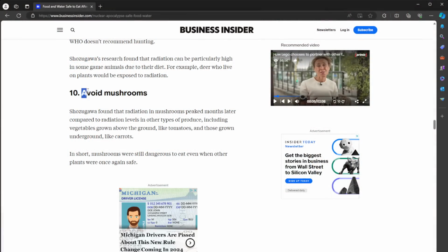Geiger counter. It'll tell if you're in a situation where the food is so scarce now because this is a major nuclear attack, you may not have a choice. So having your Geiger counter will tell you if you have radioactive deer in your backyard. But this one is so important, so true.